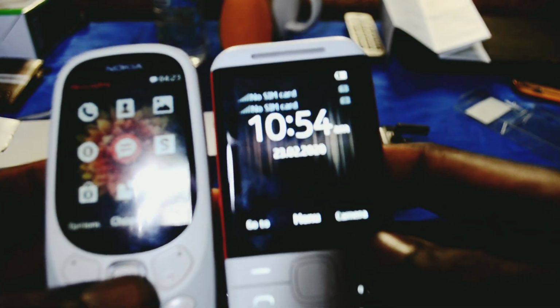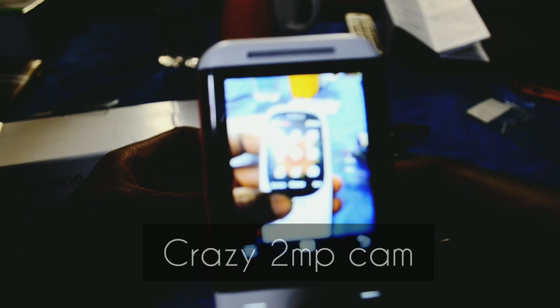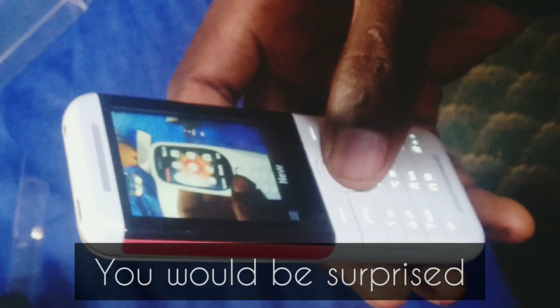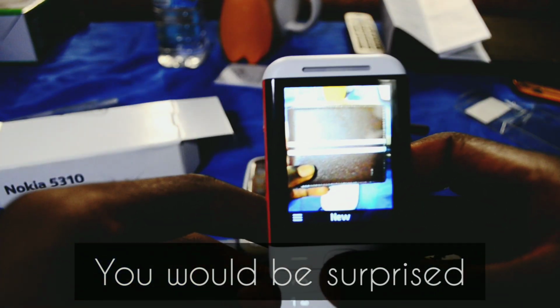I like the device. I like it, nothing to complain about. Let me check the camera. Wow. The camera on this thing is excellent, guys. Yeah, look at the camera on this thing. Very surprising. So guys, that's just it.